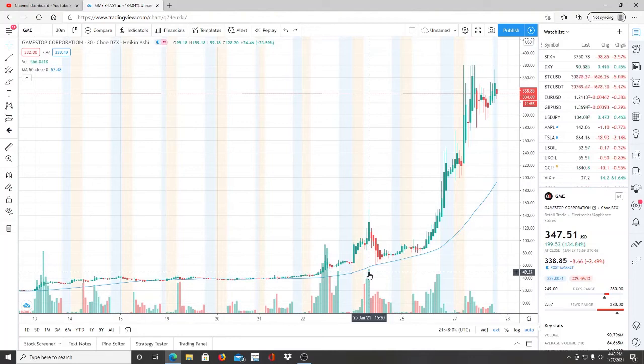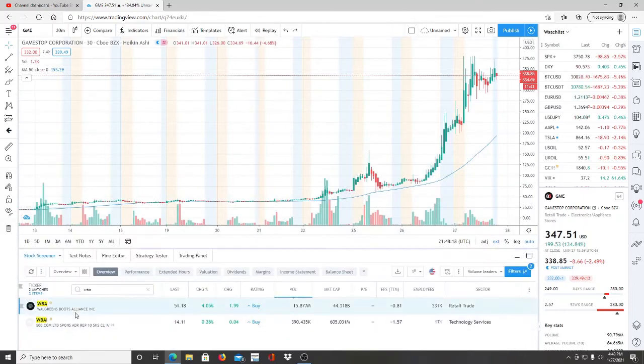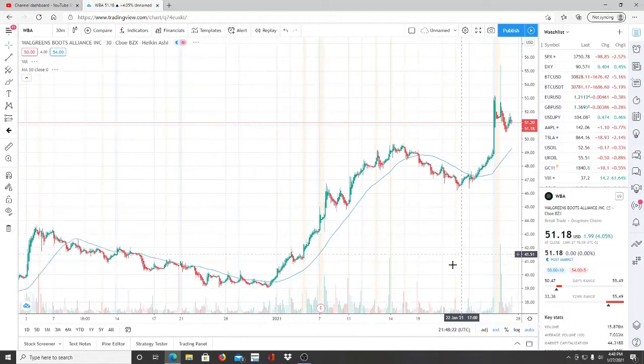You definitely want to have this one right there. You're watching its movement, watching its behavior, and you definitely want to do research on it. I've talked about it before. This ticker symbol is WBA. I'm here to retouch base on it because Walgreens Boots Alliance Inc. has had a slight pullback, but it's showing healthy signs of growth.